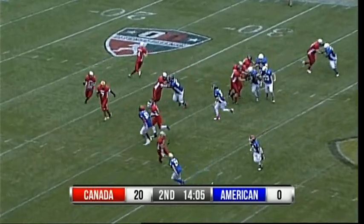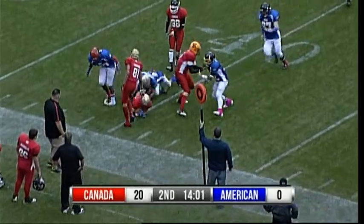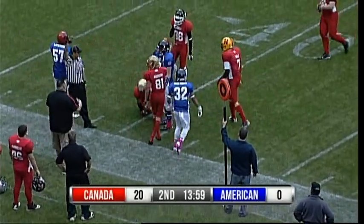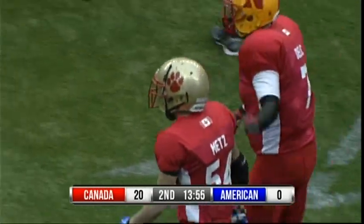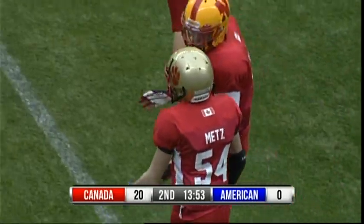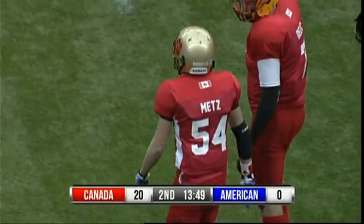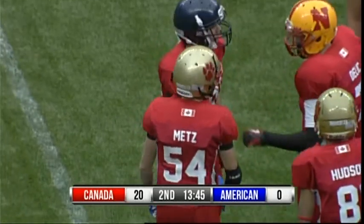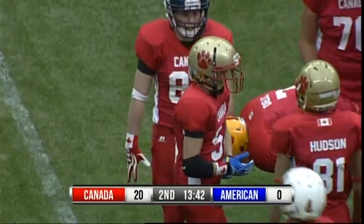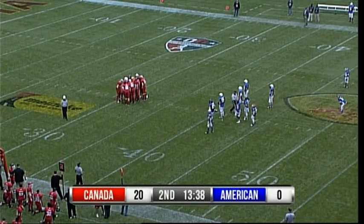I formation toss to the right side. That's Metz again. Picks up a couple on the play. Third down coming up. 4 or 5 on the play. As we're winding down here in the second half, under 14 minutes now to go. Second down and 5 yards to go here for Team Canada.